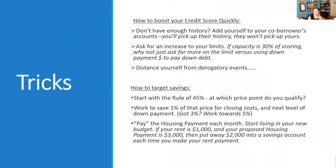So let's talk about some tricks. So how do you boost your credit score quickly? Well, if you don't have enough history, one thing you can do is add yourself to a co-borrower's account. You're going to pick up that credit history. They don't pick up yours.